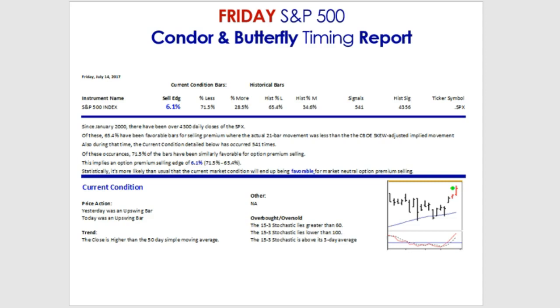Okay, so you could flip a coin in the past for those over 4,300 instances, all those closes, and of those coin flips, 65.4% would end up being bars that were favorable for doing condors and butters, where the ensuing movement was less than what was implied by the option prices. So that's the benchmark. That's the baseline level of favorableness. Now, also during that time, our current market condition that I just described has occurred 541 times.